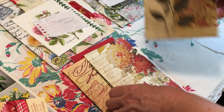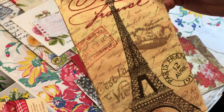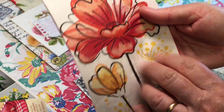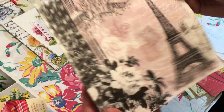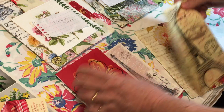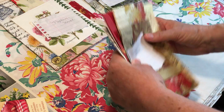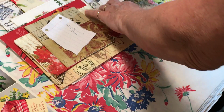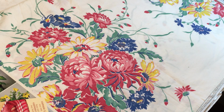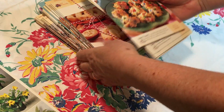This one, it just had some Eiffel Towers in it. So I called it Paris. And this one's fun. It's got both sides. And then this one. So those are on there too, and I tried to make them really reasonable and still worth my while to list and to ship and all that stuff. So there's those. Then we've got recipe cards.